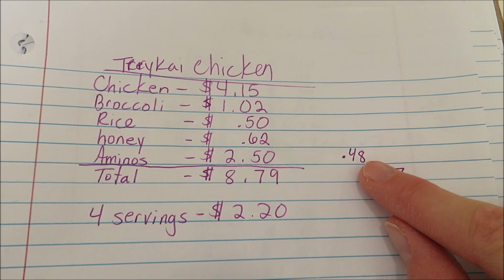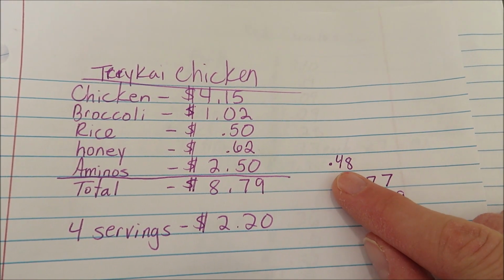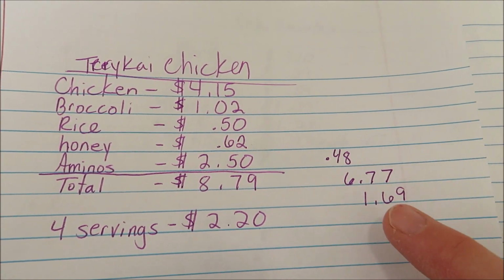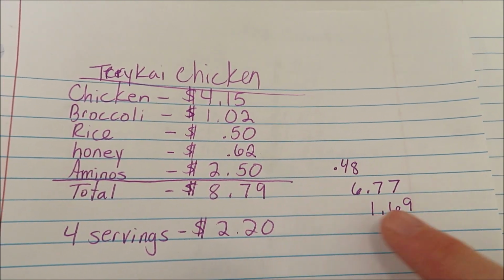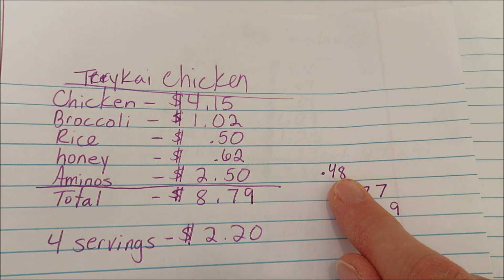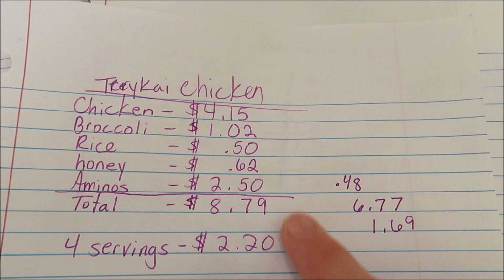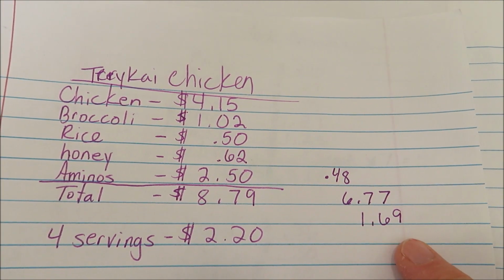So I did a quick calculation based on the Kroger brand of soy sauce, which would be 48 cents, and that came to a total of $6.77 for $1.69 per serving. So definitely you can see how much the coconut aminos cost compared to regular soy sauce. But if you can't have soy sauce, this is still a cheap meal, but to keep it under $2, you can do the soy sauce.